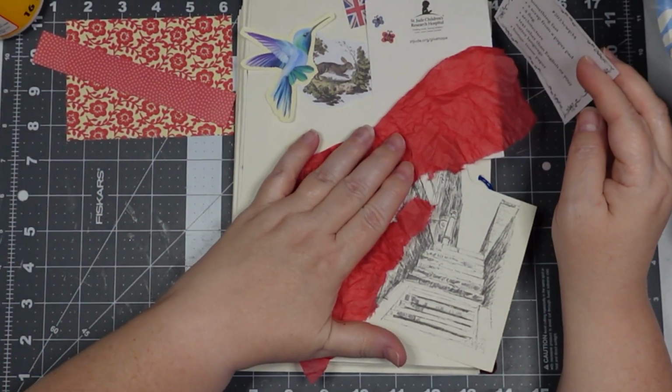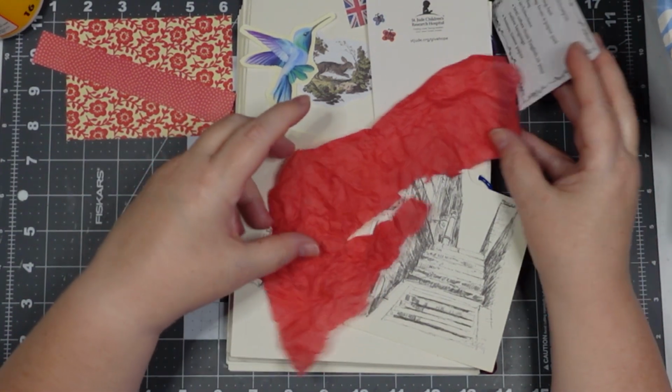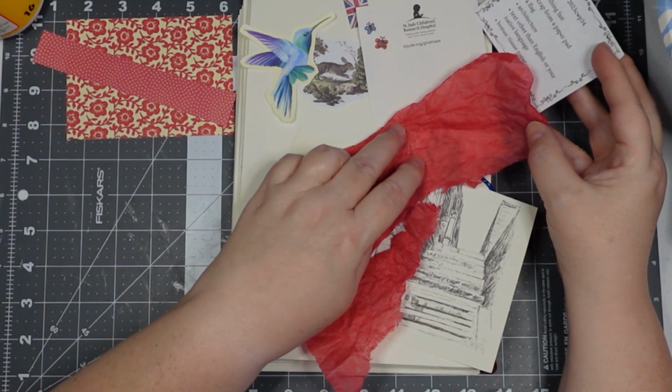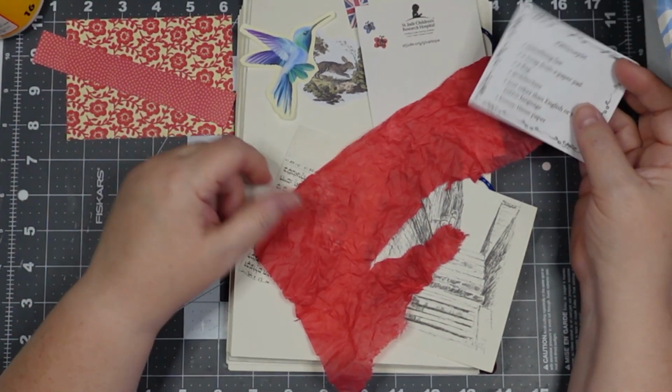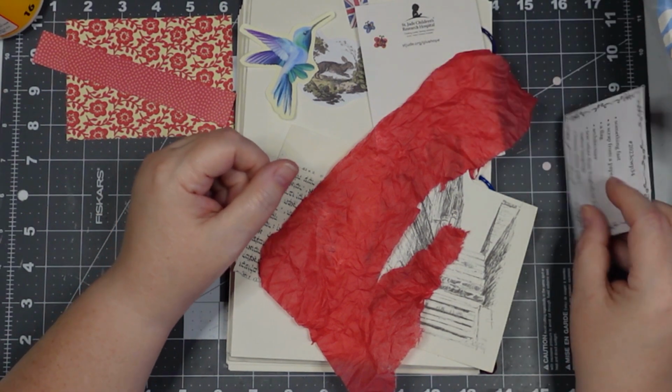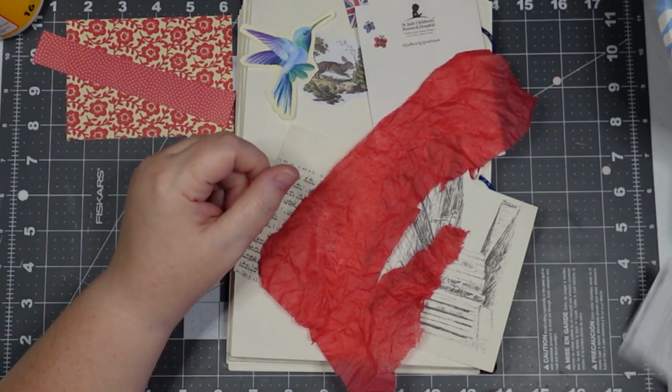That's from a Valentine's gift that the student made me, so I hung on to all the pieces and parts I could, and this was part of it. So I'm going to use that red tissue paper. All right, so sit back, relax, enjoy some tunes, and let's get cracking.